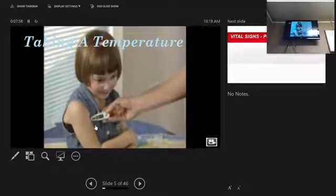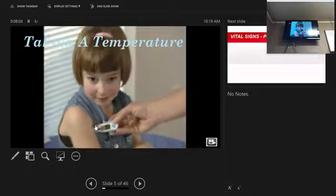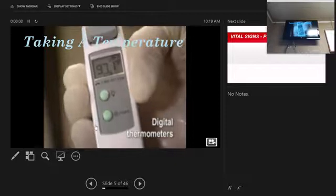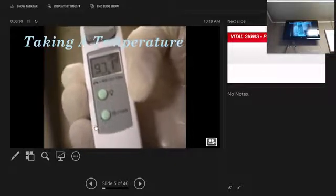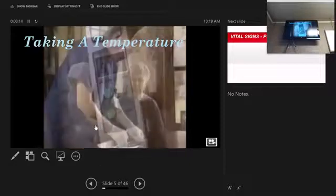A client's temperature may be measured using the Celsius or Fahrenheit scales. Digital thermometers are the best for taking temperatures. They are inexpensive, easy to use, and provide accurate readings.